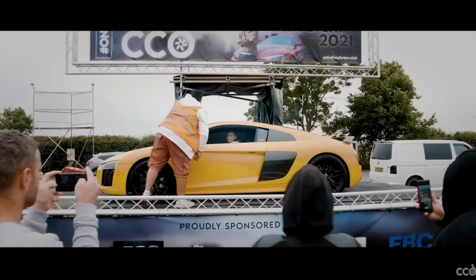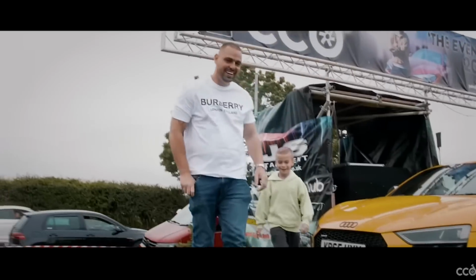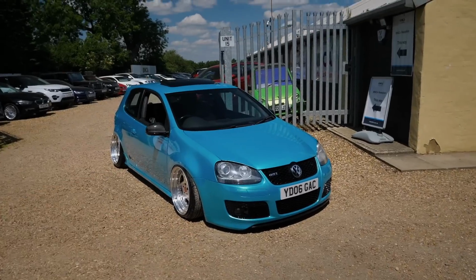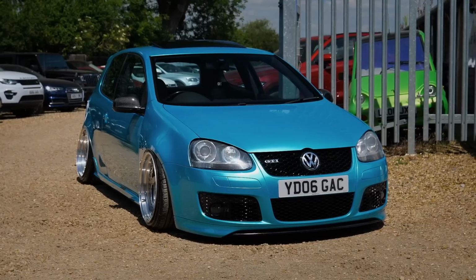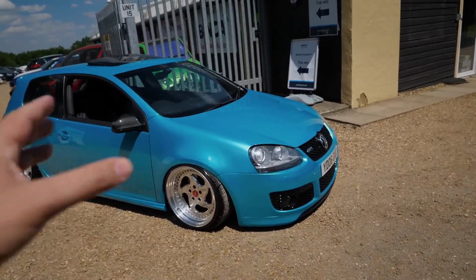So let's go for a little wander around it and let me talk to you about what's been done to the car and why I like it so much. It doesn't matter where I start on this car, because every angle inside and out, there's so much to be said for this car.